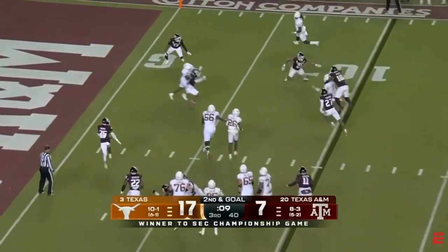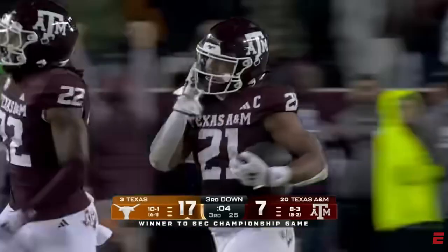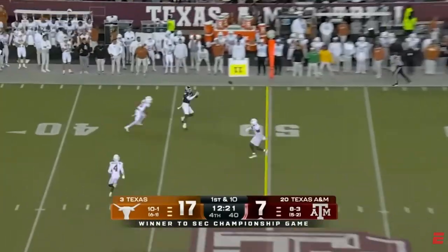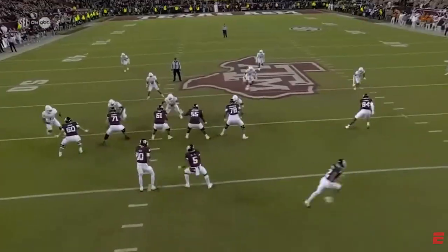Second and goal. Ewers moving, now running, and he'll be dragged down. The ball came out. The ball on the ground. Texas A&M takeaway. Torian York recovered it. Marcel Reed took a look wide, now finds it. Space in the zone there, and Trey Watson, the tight end, all of a sudden, the rhythm Elko was looking for his offense.